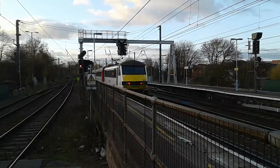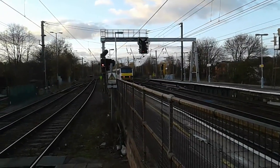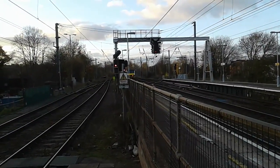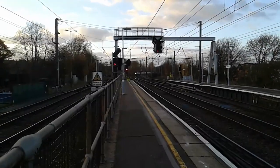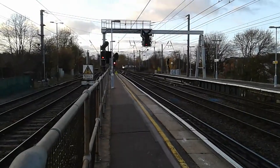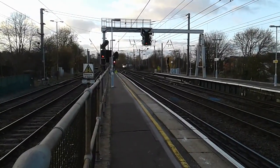Colchester Castle, 90.015. Okay, the next train to arrive is the late running 1509 Greater Anglia service to London Liverpool Street.